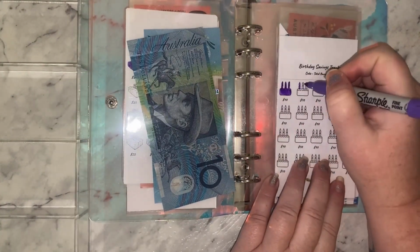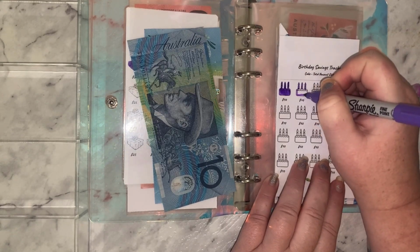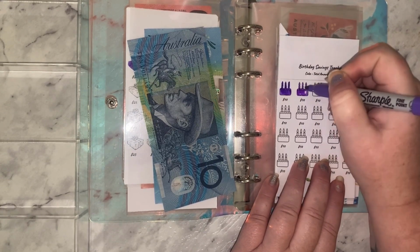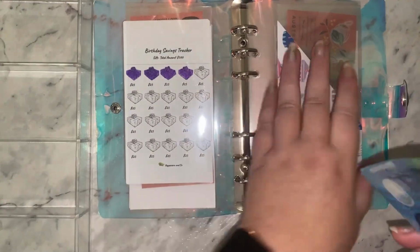So I think it's about 4 months away now. So it's going to be here really quick. So I'm just wanting to try and get everything as organised as I can. I feel like I'm on track. I've budgeted what I need. I will need some money out of my bonus money, but that's okay.